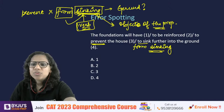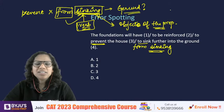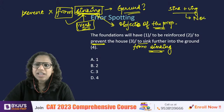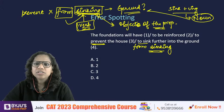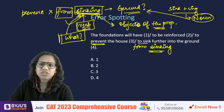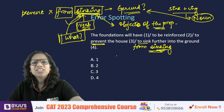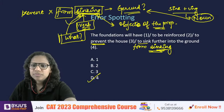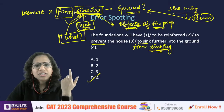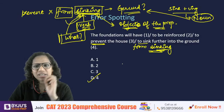Okay, so why is sinking a gerund here? Because a verb plus ing, when they act as a noun and not as a verb, they are called a gerund. So if you ask the question from what, you get the answer sinking. And nouns are the words that answer the question what. Okay, so that's why it's going to be four. Now, any idea why it is called the object of the preposition? I could have called it the subject of the preposition also, but why the object?